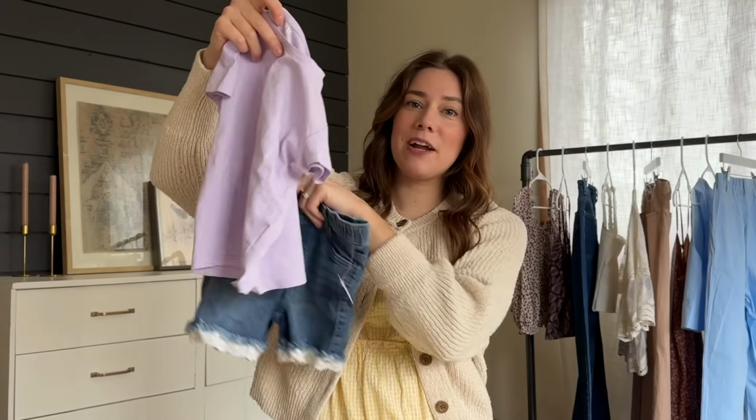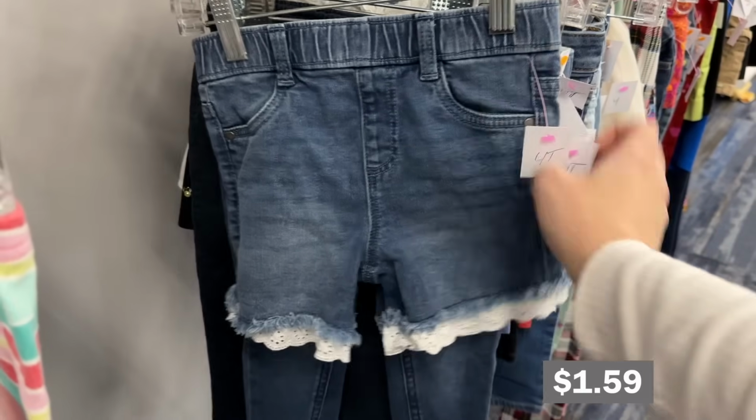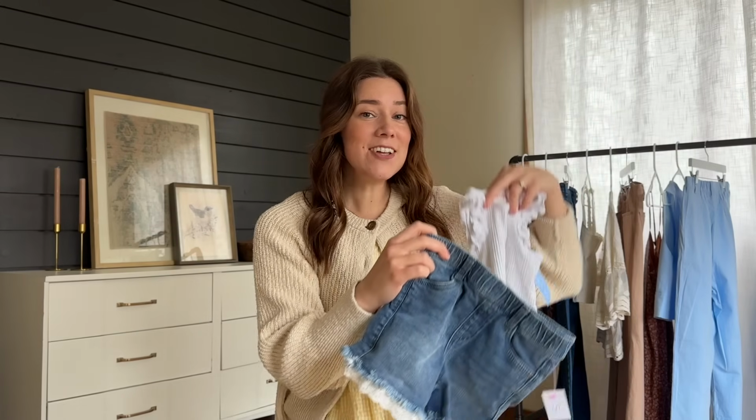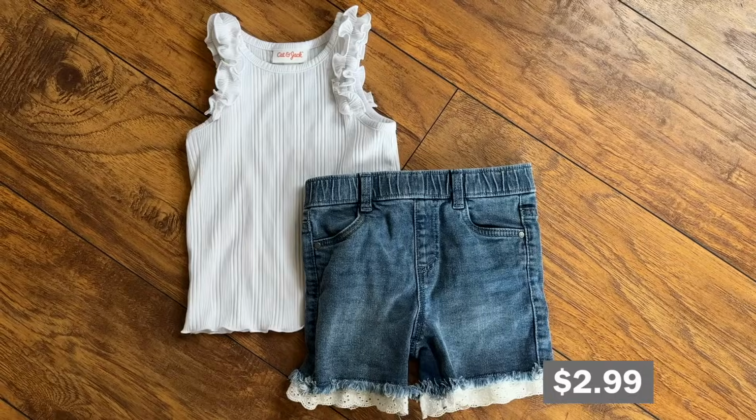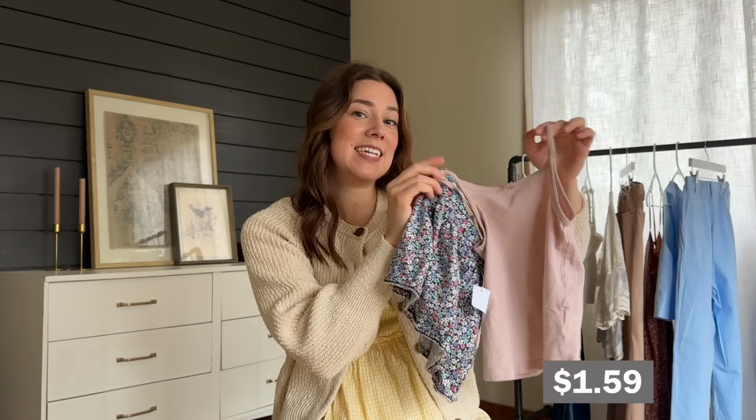These are just really good play shirts, but I also thought it would go great with these little denim shorts I picked up. I just thought the length and the ruffle of these were perfect, and they're gonna look great with this white tank top that I got from Kid to Kid. The last little outfit for Autumn is this skirt and this pink tank top, and then to finish off the haul for Autumn are these sandals.